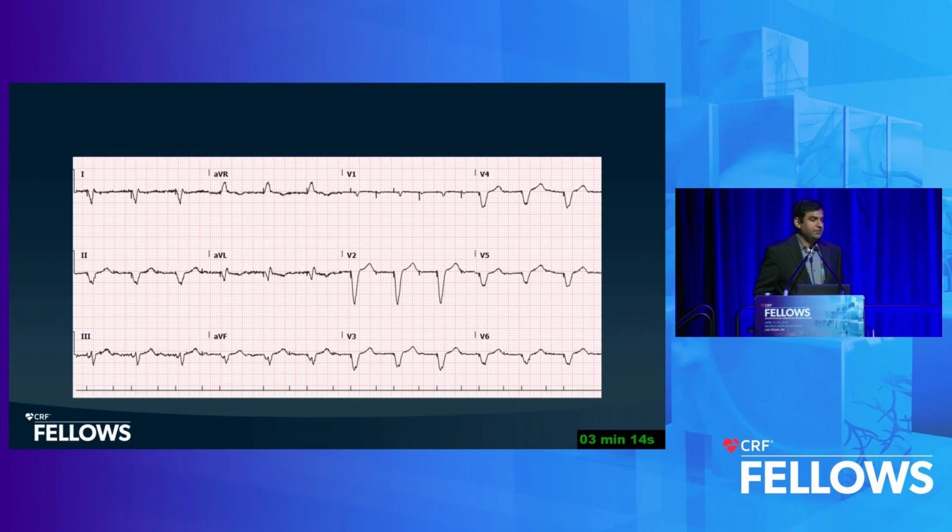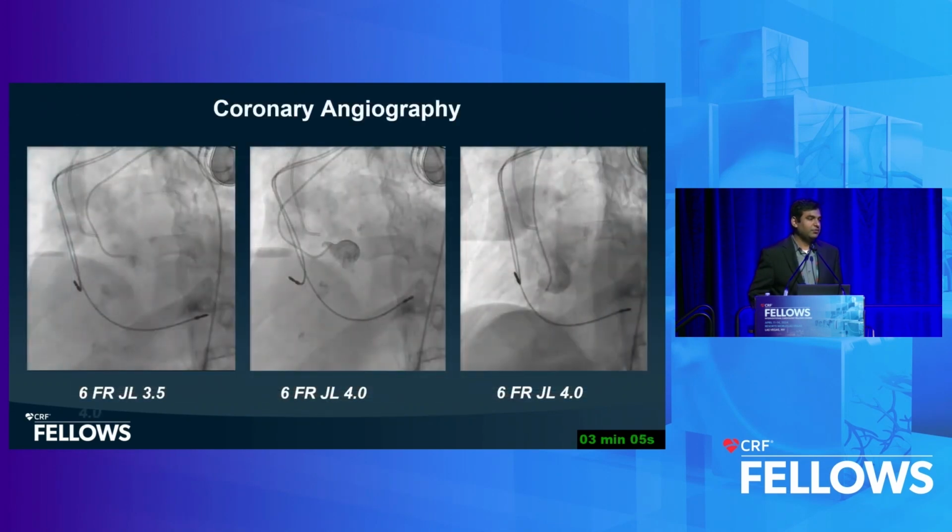He had paced rhythm, so on this EKG you can apply Scarbosa criteria. Okay, so we went with radial first. As you can see on the extreme left angiogram, there are two catheters in. We went with the Tiger catheter from radial. There was an accessory radial artery, so we had difficulty with torqueability of that Tiger catheter, and the patient was having pain as well. So at that time, we decided to go femoral route.